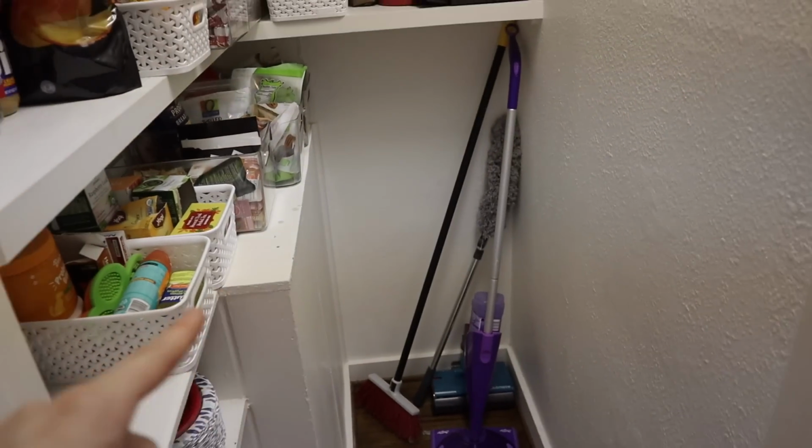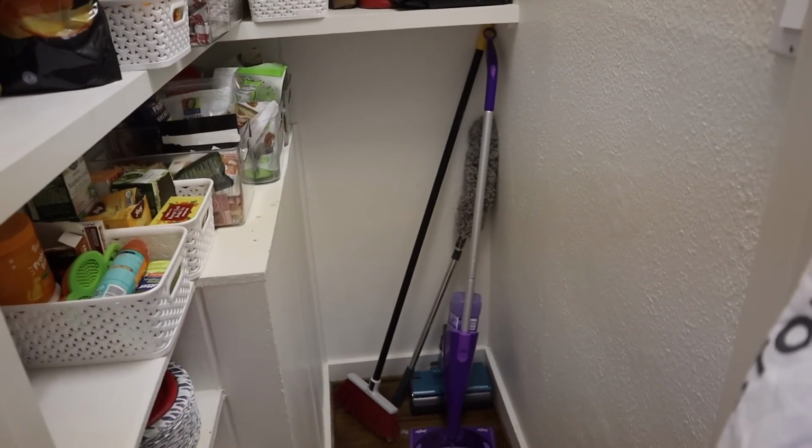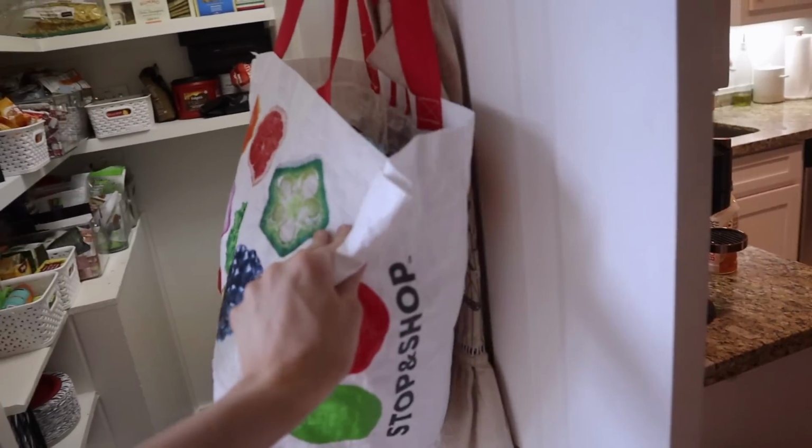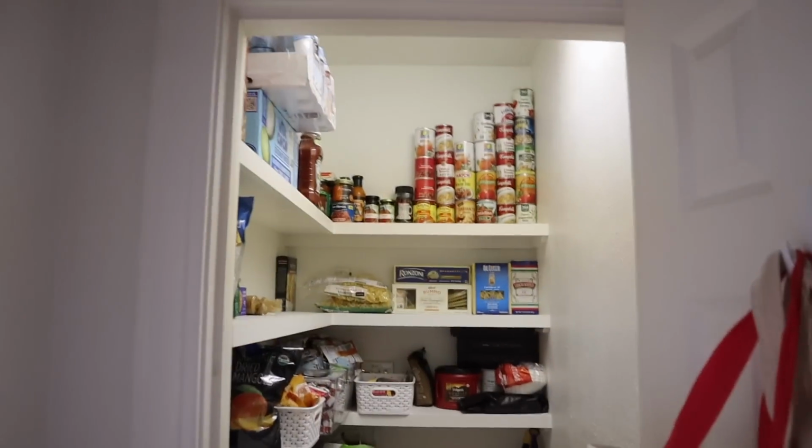And then down here, I just went ahead and put a bunch of our cleaning tools too, just to have their easy access, and went ahead and hung up all of my bags right here. And this looks so much better.